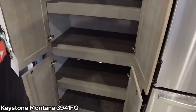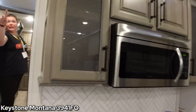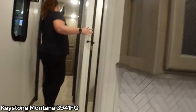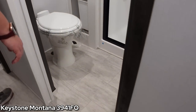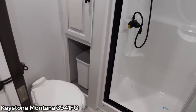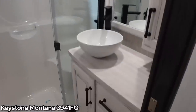It's a ton of space. And then we got a big residential fridge here. There's a ceiling fan in here, which is nice in these taller rigs. So now we're going backwards. There's a bedroom, and a bathroom in the hall. Normal bathroom. I like that they have a place for the trash over there. That's kind of clever. Or you could put a laundry basket. And then we got a shower. Looks like a normal size shower, fiberglass.